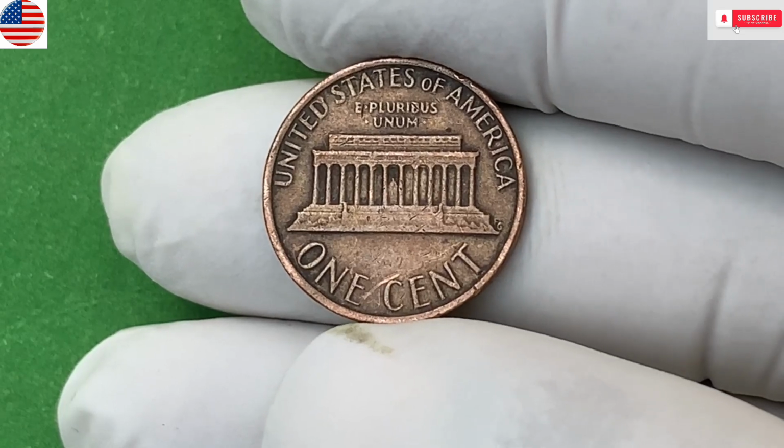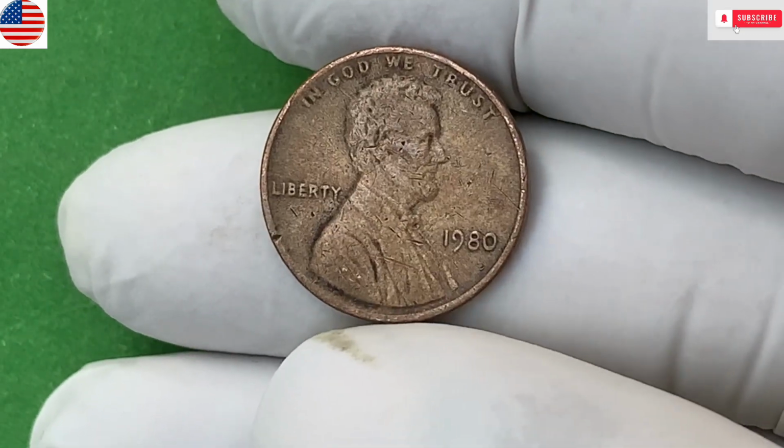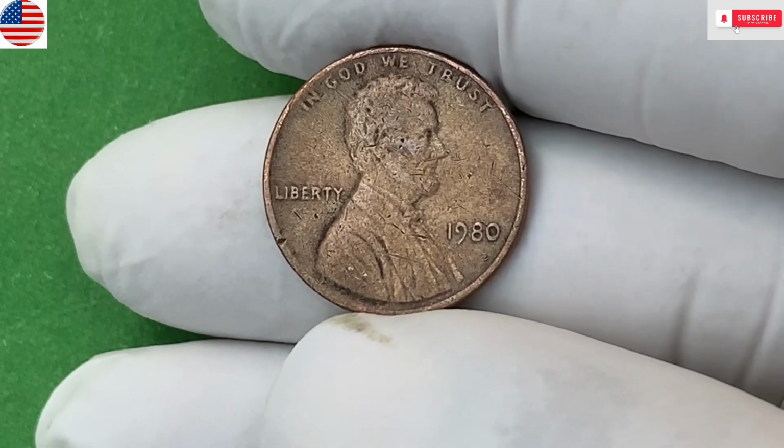So the next time you're handed change at the grocery store or stumble across a coin hiding under the couch, don't just toss it aside. Flip it over. Look closer. You never know when an everyday coin might turn out to be an extraordinary find.